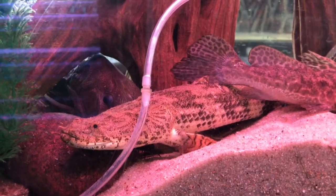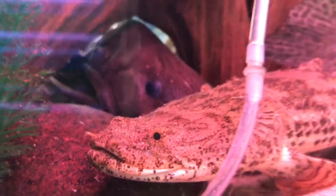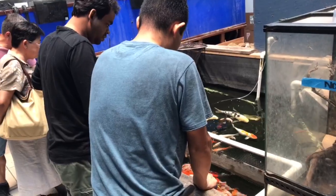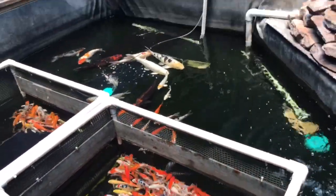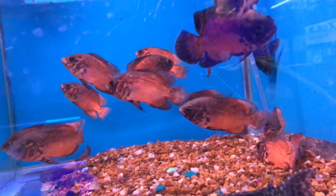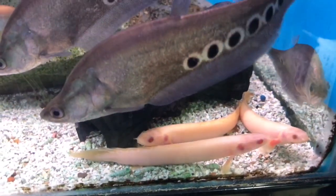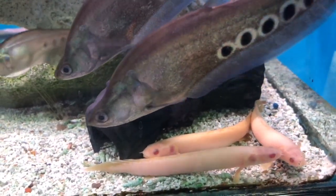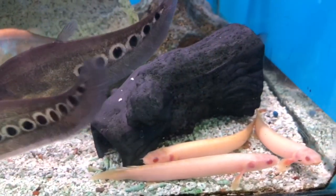Take a look at these prehistoric looking beasts. Everybody's taking a look at the koi fish. And as I say in pretty much every video, what's a fish store without the Oscar fish? Juvenile Oscar fish here. Some really cool albino bichirs. These guys are known for getting out of the water and walking across the floor. Yeah, they can escape, so it is highly recommended to have heavy lids when you keep these guys.